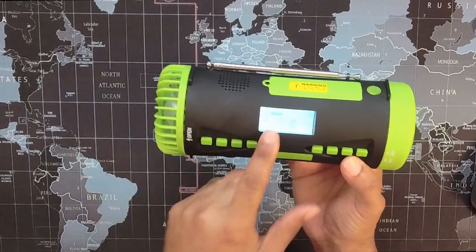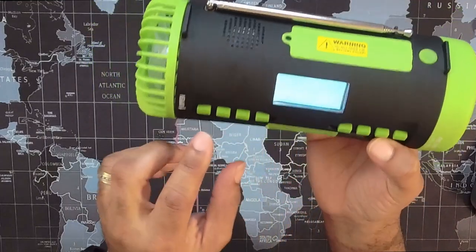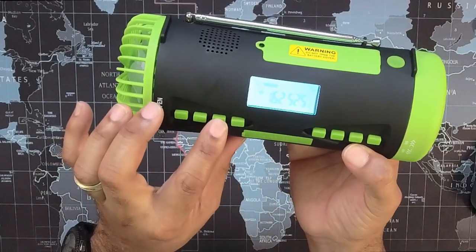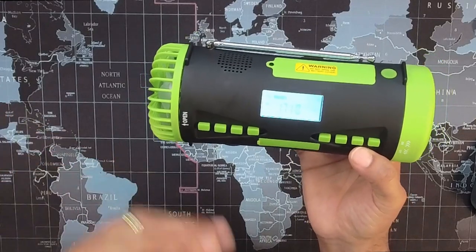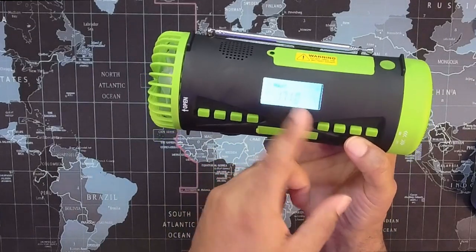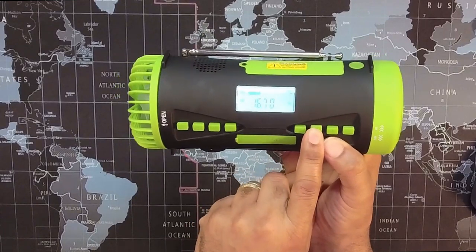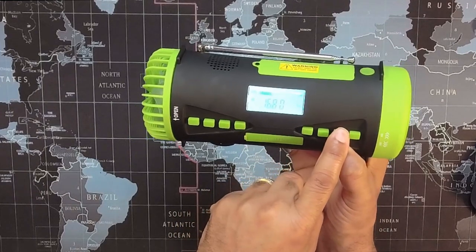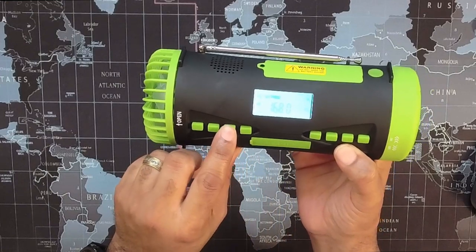All right, now we're on AM radio, as you can see right here. And let's see, we're going to change the band again. It goes to the weather radio. And then change the band again. It goes back to FM. I'm not going to play that music right there because I don't want to get a copyright strike, but you want to change the station right here. You just press these buttons right here to change the stations and the volume up and down. That's max volume. Let's go to FM real quick.